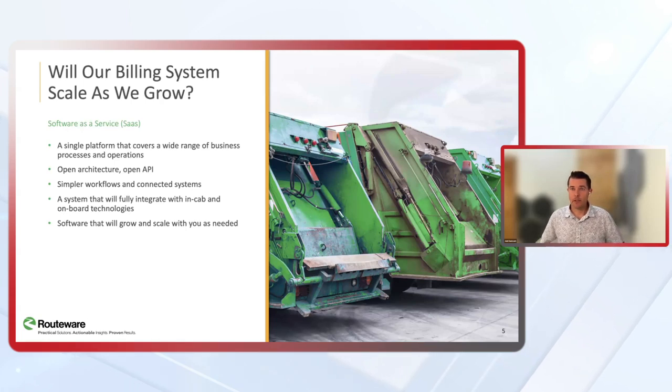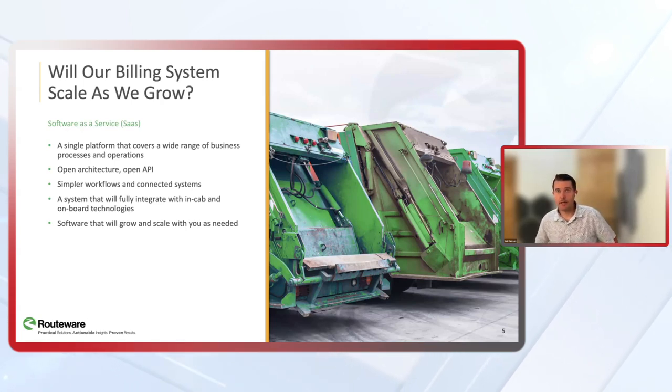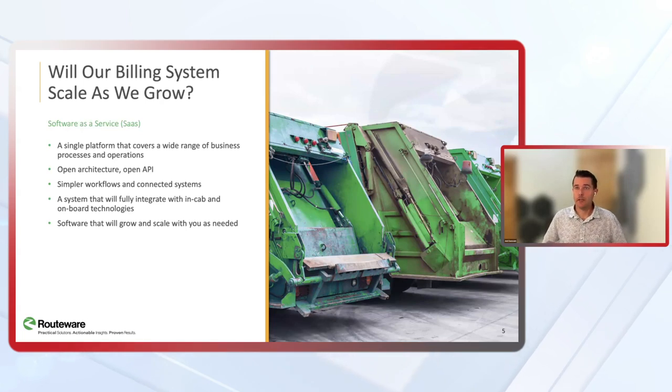Simpler workflows and connected systems. As you grow, adding more vehicles, routes, and services, the complexity of your operation naturally increases. However, your billing system should simplify these workflows, not complicate them. By connecting all parts of your operation, from customer request to billing and dispatch, you eliminate manual data entry and reduce the chance of errors. This ensures that as your operation scales, your processes remain efficient and error-free.